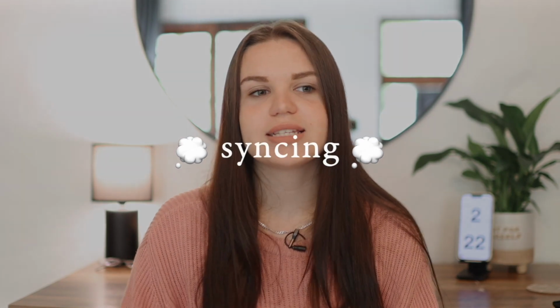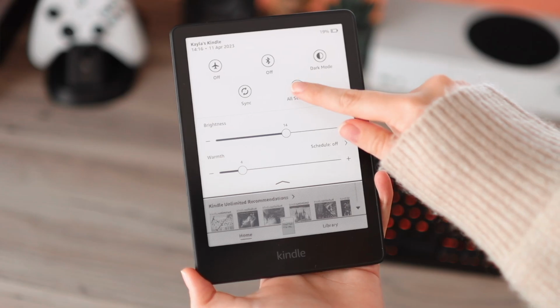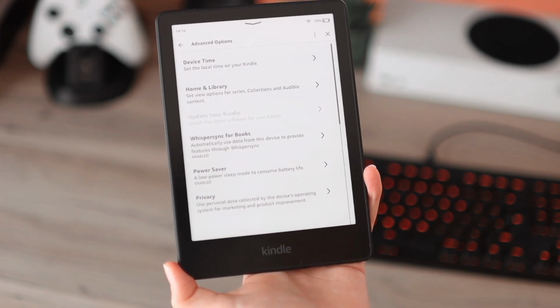Then sync your progress is something that you can do on your phone as well as on your Kindle. It's just really helpful if you read on multiple devices or on your laptop. You can just go to the Kindle app on your phone and click on sync progress. But on your Kindle, you want to go to settings, device options, in advanced options. Make sure Whispersync is enabled.